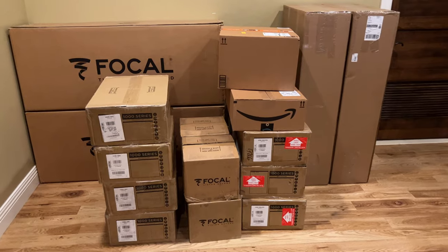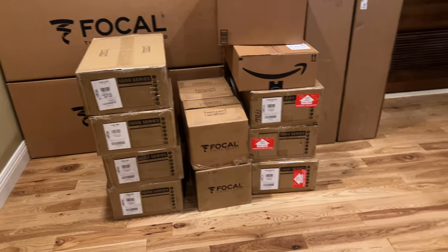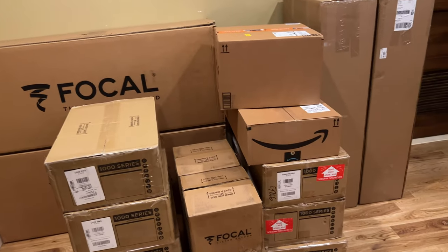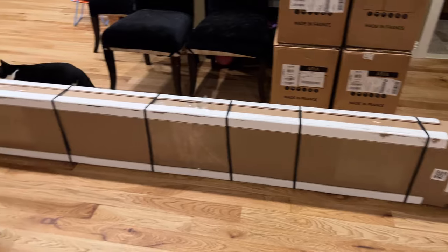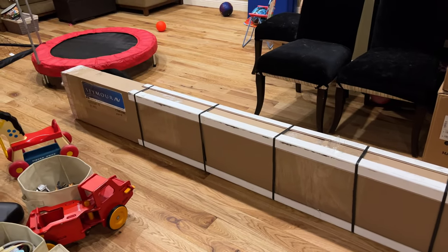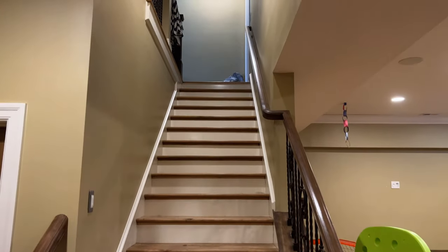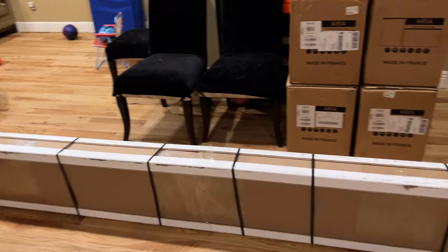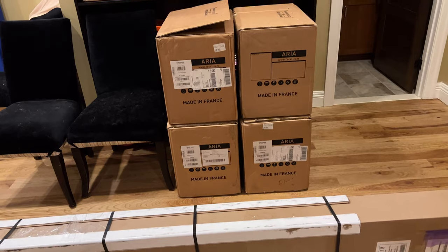More boxes from Amazon. We'll dig into those. Got all the Focal 1000 series ready to go, and of course the boxes for the big towers. As you saw, we brought the screen down. There's one of our new kitties. It barely fit down. I suppose we could have taken it out of the box if we needed to, but my wife and I got the job done.